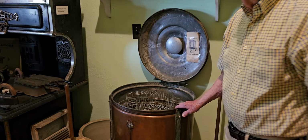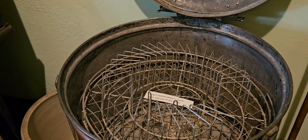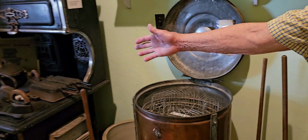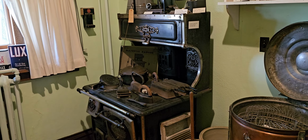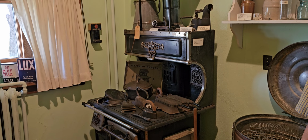I'm not sure about the sanitizing aspect here, but, sure, it is actually a dishwasher from the early 1800s. Sure. And these stoves, they heated the irons on their stoves. You know, it was, of course, no electricity, so that's how it was done.